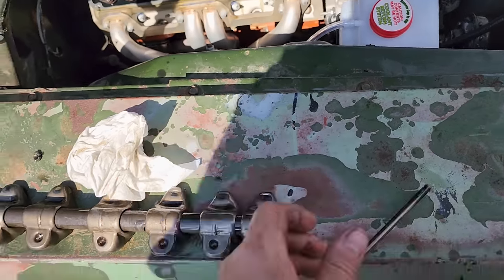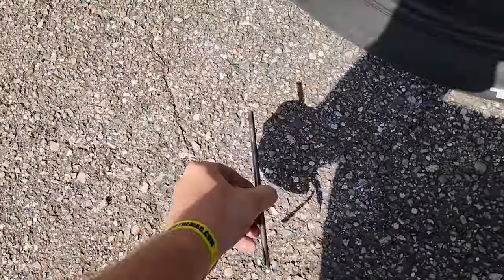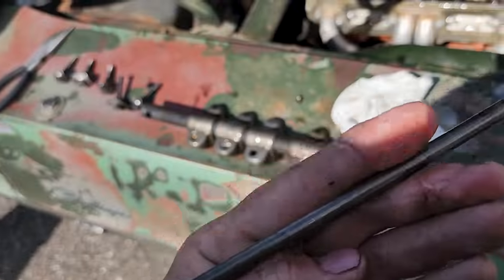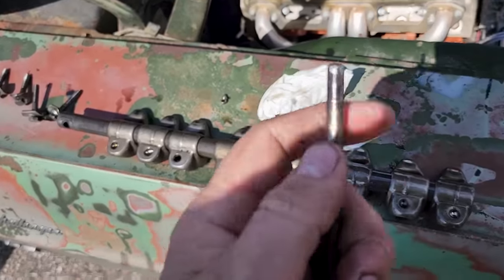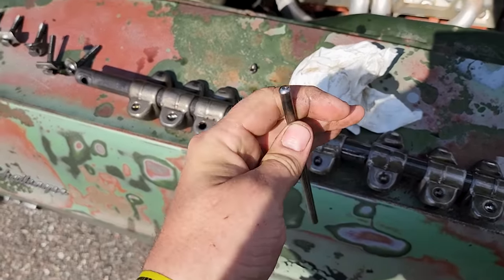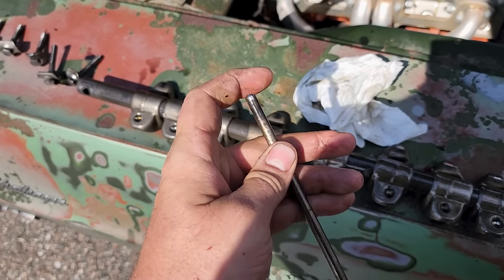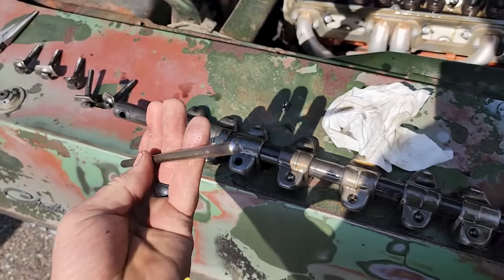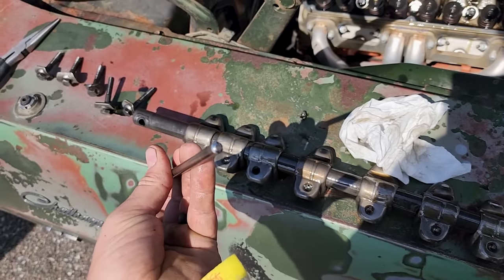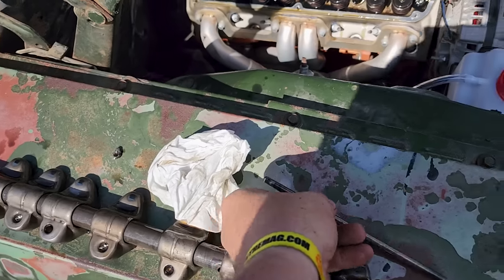So excellent news. The push rod was okay. This end has a couple small marks in it. It's not terrible. We'll keep this on the rocker side. As long as this side's nice for the lifter spring cup, that's kind of the most important end. I think we're gonna be okay.